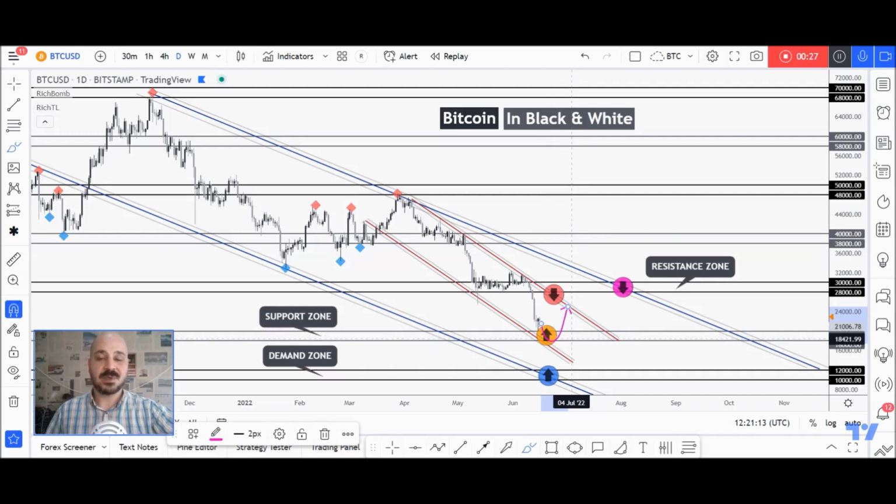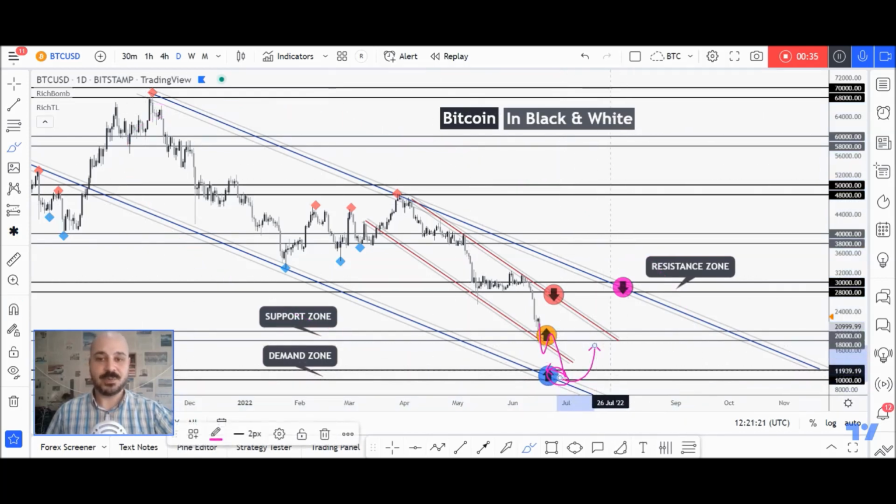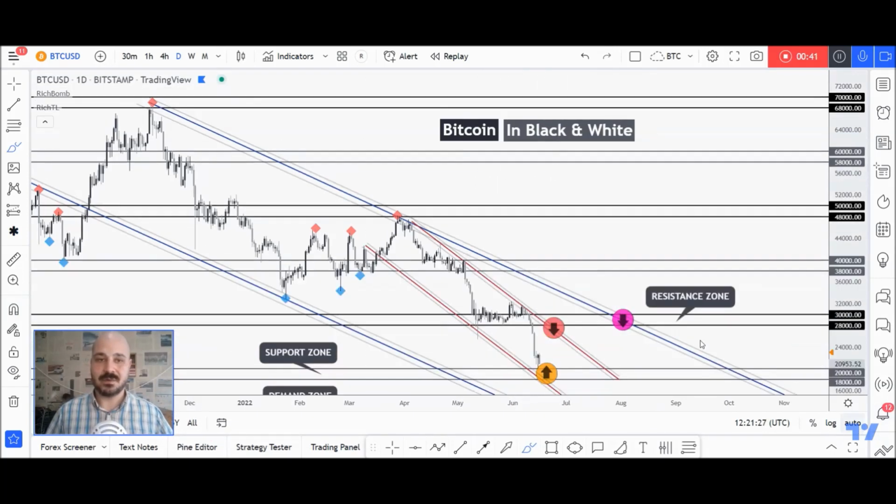We don't buy blindly because Bitcoin can still break this 20k support downward. In this case, a movement till the lower bound of this big channel would be expected, where we'll be looking for buy setups. But let's take it step by step, right? Approaching this support area, that's why we'll be looking for buy setups.